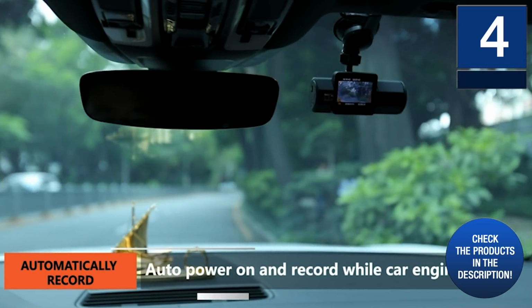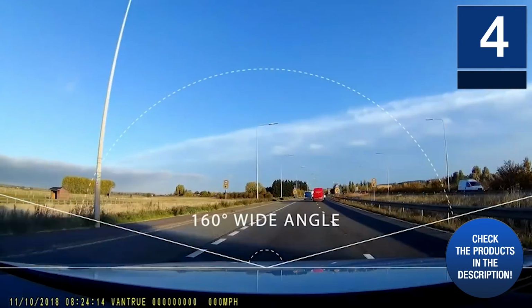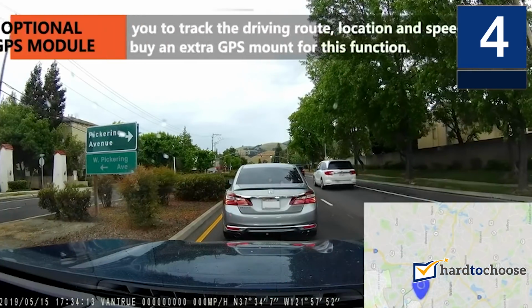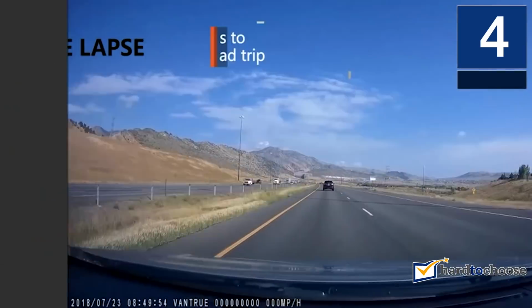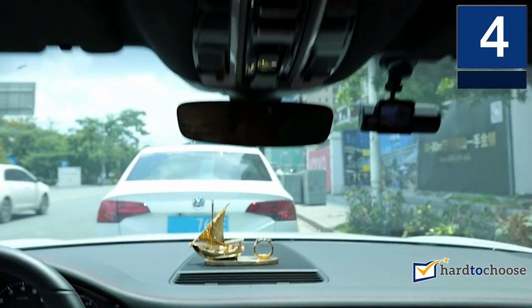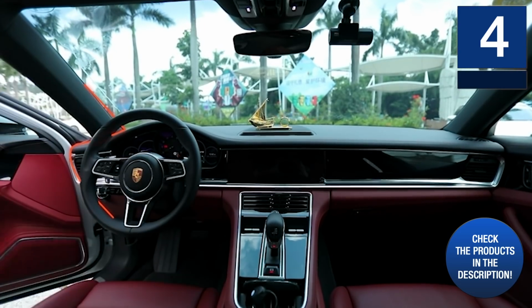The optional GPS module allows you to follow the route and speed in kilometers per hour, kph, or miles per hour, mph. To use the GPS function, please purchase a GPS holder. It features a built-in microphone and speaker for sound recording. You can also turn off the audio. It's covered by an 18-month free warranty to cover all questions and answers via email within 24 hours.